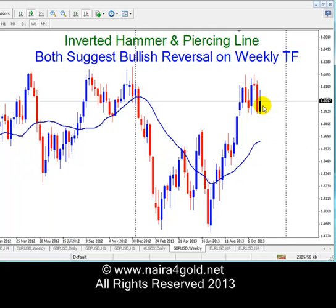All right, quickly to the preview for the week. Now, based on this formation, the inverted hammer, which also doubles as a piercing line, we are having a bias for a bullish week come November 10th to 15th.